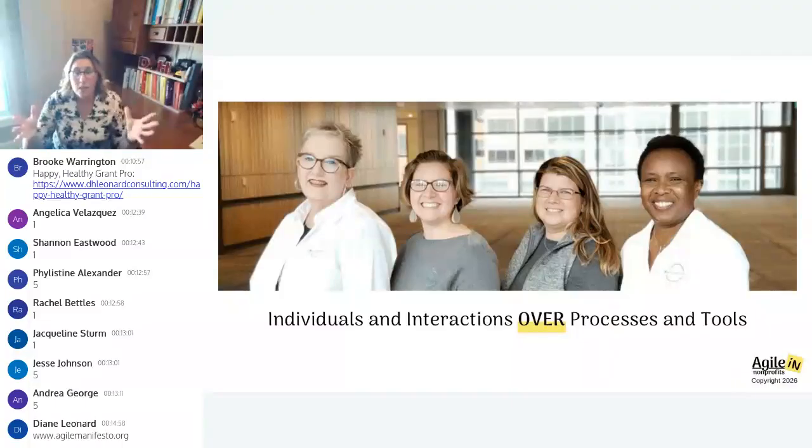The example I have on the screen is the 4 individuals who did the Healthy Grant Pro research. Let me introduce you from left to right: Jonna Rogers, Bethany Planton, Trish Bachman, and Patricia DuBois. These 4 individuals come from 4 different organizations, were in different states, and have different working hour preferences. Some were consultants, some were employees, so they had different levels of flexibility in their daily schedule.